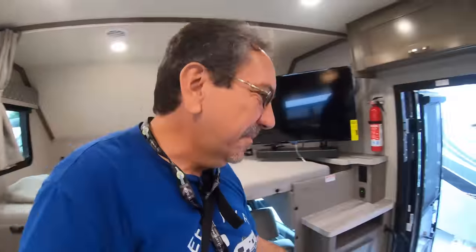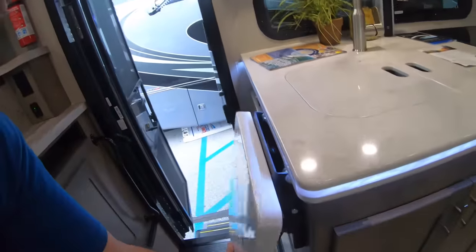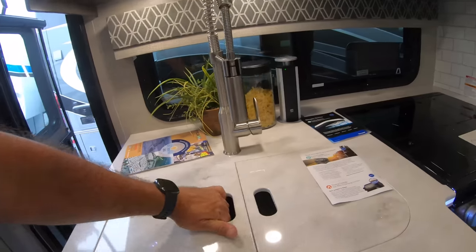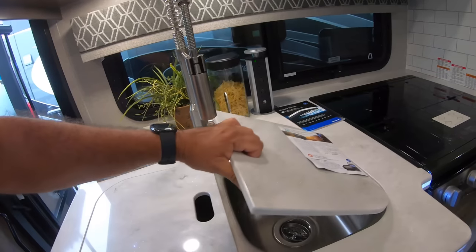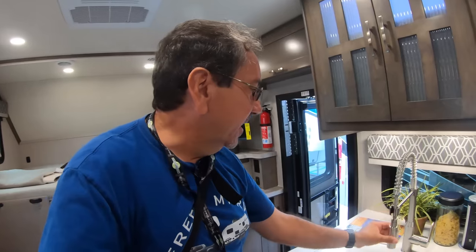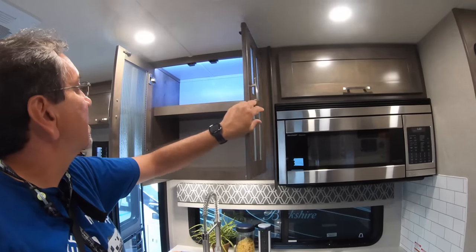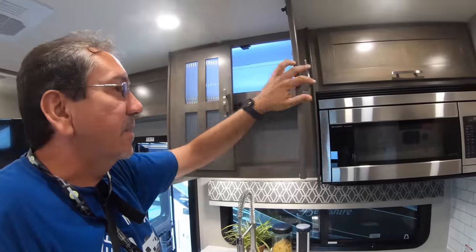That's cool. Let's check it out. Here we have this counter extension, very premium materials here on this Dynamax. And here's your sink. It's a double sink. And I came into the show early, that's why there's nobody here. Nice faucet. I like the LED accents inside all these cabinets.